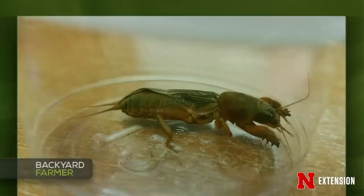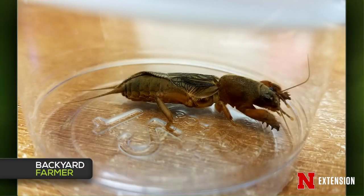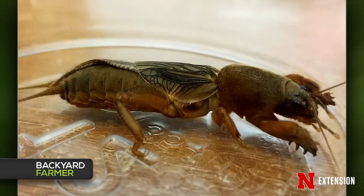Okay. It's kind of a fun looking thing and a little bit frightening, actually, in appearance. That's called a northern mole cricket. And they burrow in the turf grass. Usually you find them in meadows by creeks and water. They're not so much a problem in Nebraska, it's more of a curiosity.